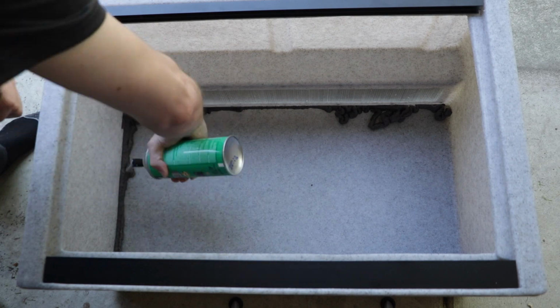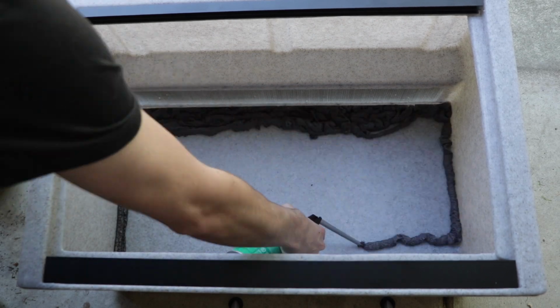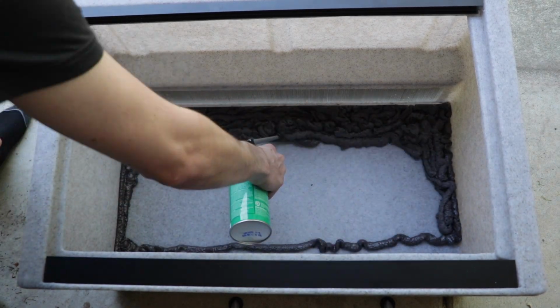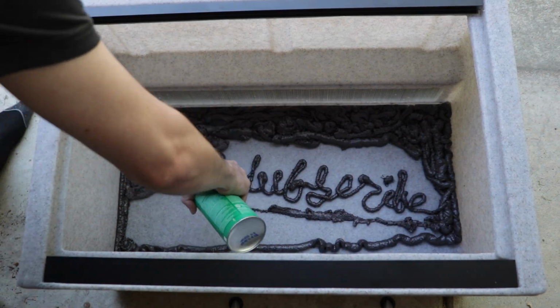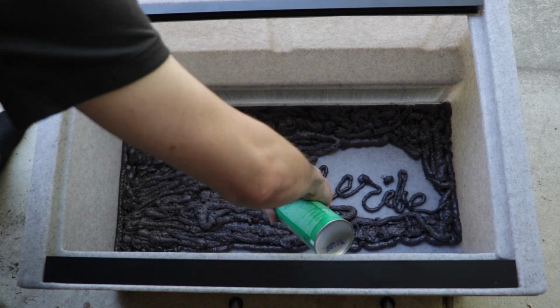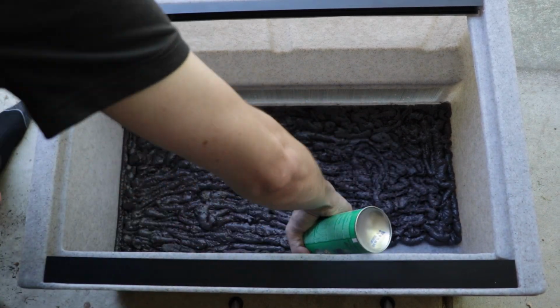And without further ado, let's go straight into showing you guys my setup process for this enclosure. So the very first thing I did was I went in with spray foam. This is just Pond and Stone spray foam. And yeah, this is just the foundation for the background.